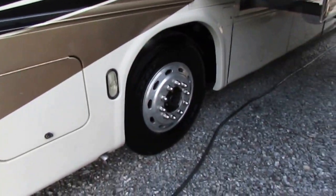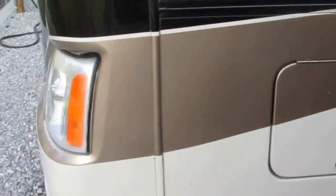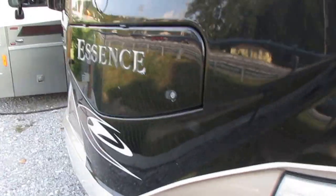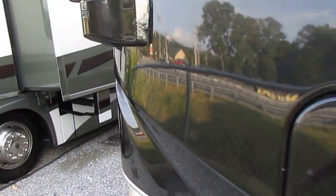I've got one wheel center I've got to replace on it, folks. It came off when they were bringing it in here. We brought it down from South Georgia. The second owners that traded this in were from Georgia. This has not been up north, so it's not rusted out like you have to worry about with a lot of RVs.